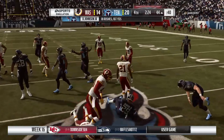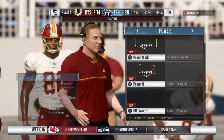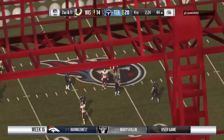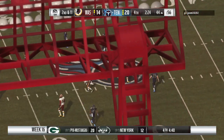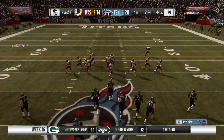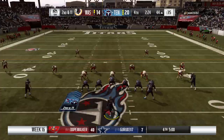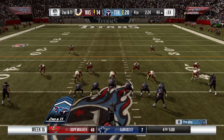And maybe a measure of revenge there. He's had his way in this one, but this time they get him behind the line. And now, defensively, they're going to burn their first time out. Remember, they get an extra time built in coming up here shortly at the 2-minute warning. A loss of a yard there to start out. That leads to a 2nd and 11.